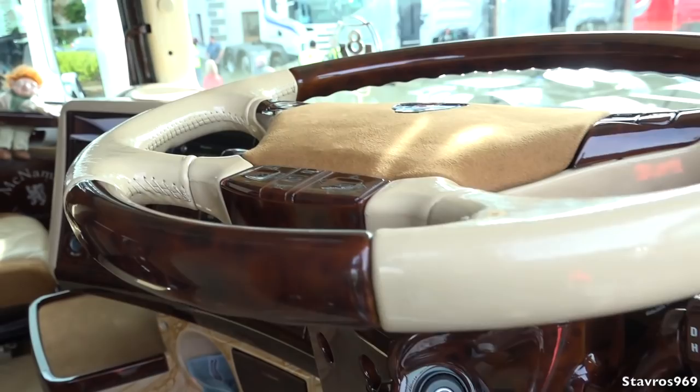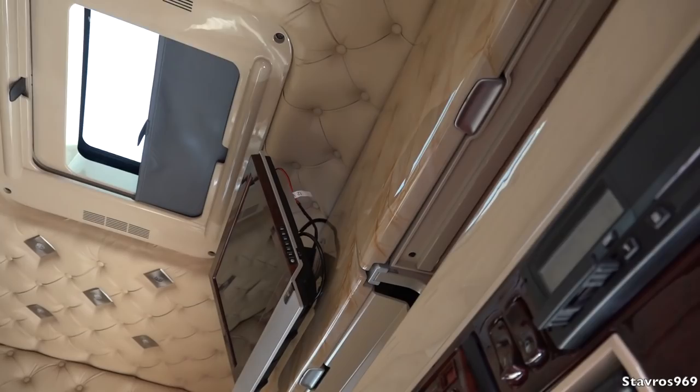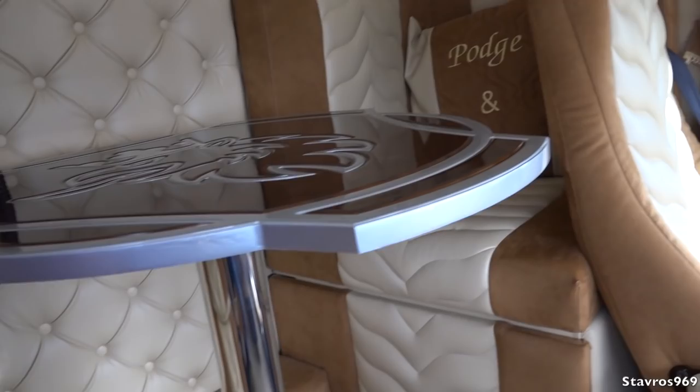Steering column, look at the seats, the finish. This is serious customization. Look, and he has the Podge and Rodge theme going on throughout the cab. All the lockers, this is all airbrushed. Just look at this. The television, the curtains. Look at the table here with the Scania Griffin. And even the remote control, look.